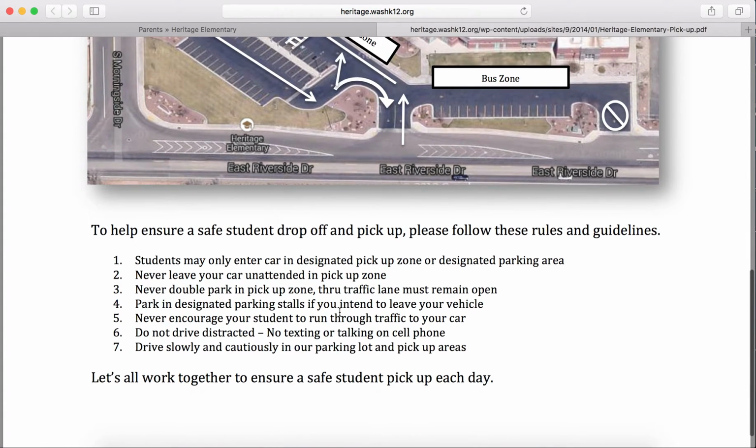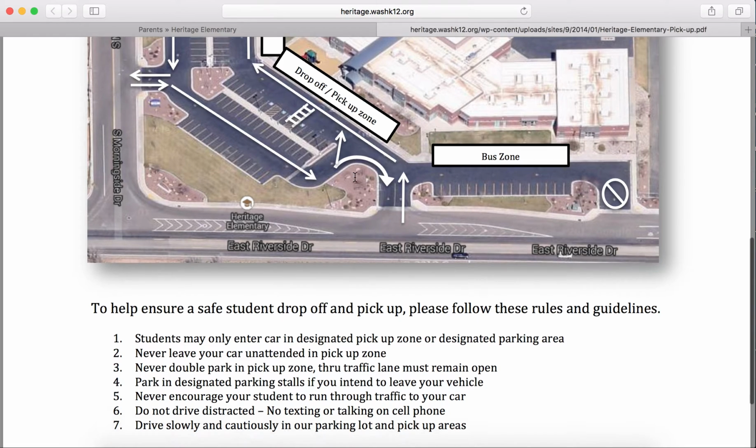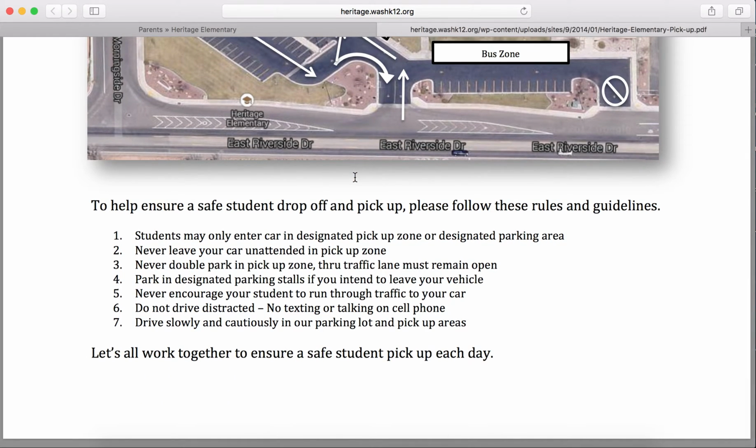We do have these 7 tips that I'd just like to cover really quick. Number 1, students should never enter a car unless it's in the designated pickup zone or parking area. Don't ever be double parked out here or in the lane of through traffic trying to get your kids to come get in your cars. That's just not safe. We want you to be parked and safely stopped, and students to only enter cars when you're parked. Never leave your car unattended in the pickup zone.